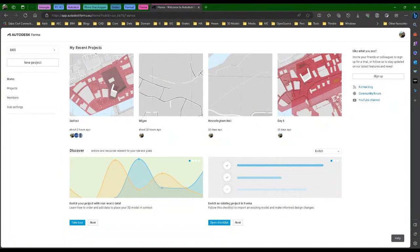That's brilliant. Okay. So this is Forma. That is just running in Microsoft Edge, but if you've got Google Chrome, that should be fine as well. Or you can use Firefox. Maybe you can confirm if Firefox is supported. I think it is. I don't know if I've tried it yet.